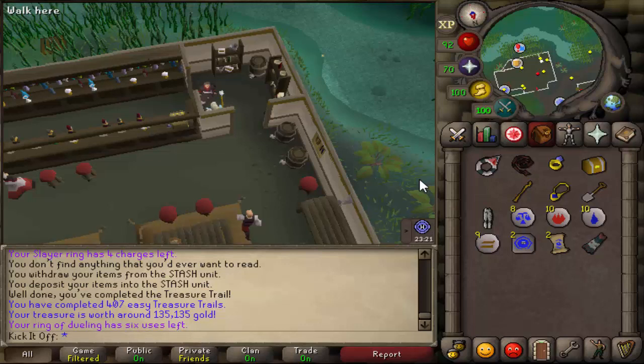And yeah, it's interesting. Most of these clues I got from killing guards. Some I got from killing vampires, I think. Vampires. And others from eclectic implings, so yeah.